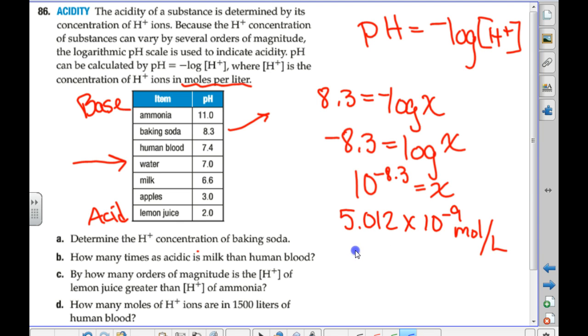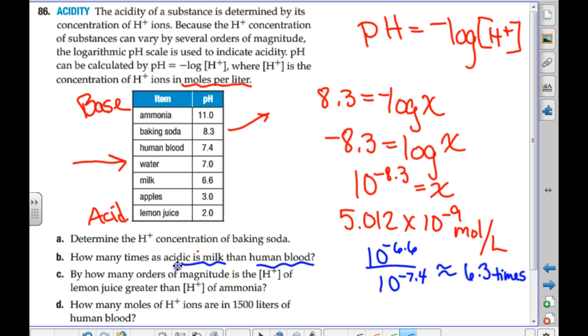What did you do? No, it's milk and blood, first of all. 10 to the negative 6.6 divided by 10 to the negative 7.4. Okay, try that. And yes, you could subtract those exponents or move stuff around or just type it in your calculator, I don't care. It's about how many times? 6.3? Anybody else getting that? Okay, so milk is 6 times as acidic as blood. Good to know, huh? All right.